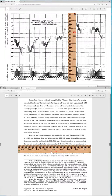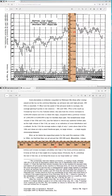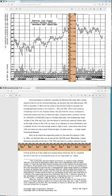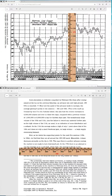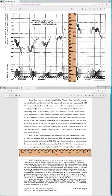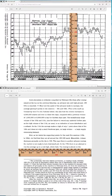So that's the idea. Now, as we watch supporting points for the next 5 sessions, we find that they're all around 160, 162, and volume decreases on the dip to 160. That tells you another advance is coming because it's a low volume pullback. And then on the 17th, there's an attempt to run the average up to a new high, which fails. Okay, this is getting interesting now. I think this is what they're initially talking about, right here. This bar failed, this attempt to go up failed, and you had a threatening bar.